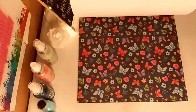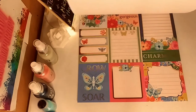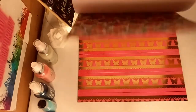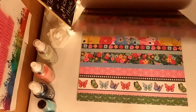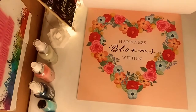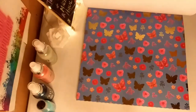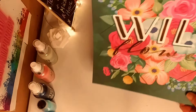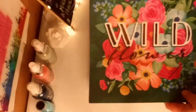I'm going to do a quick flip through of each one. Sorry, my camera keeps going in and out of focus. These are gorgeous, with beautiful foils, flowers, cut aparts, trims, just beautiful. Happiness Blooms Within. Look how beautiful these are. I was so excited to see some new stuff. Wildflowers. This is just gorgeous. I love this Garden Charm one. Look how beautiful.